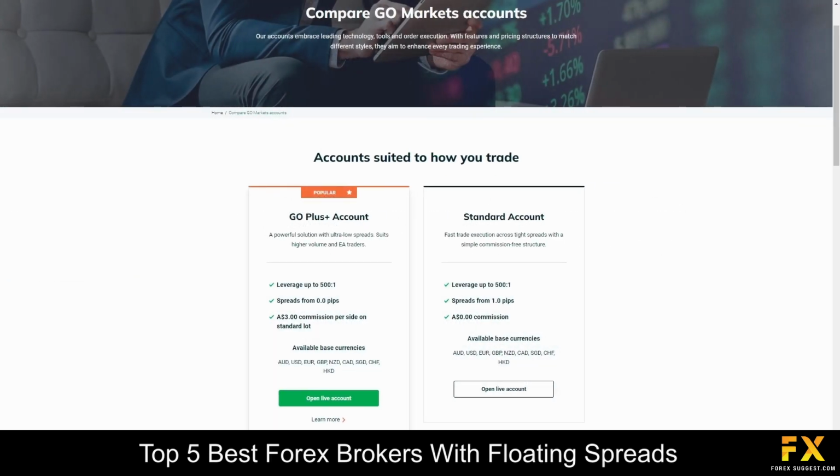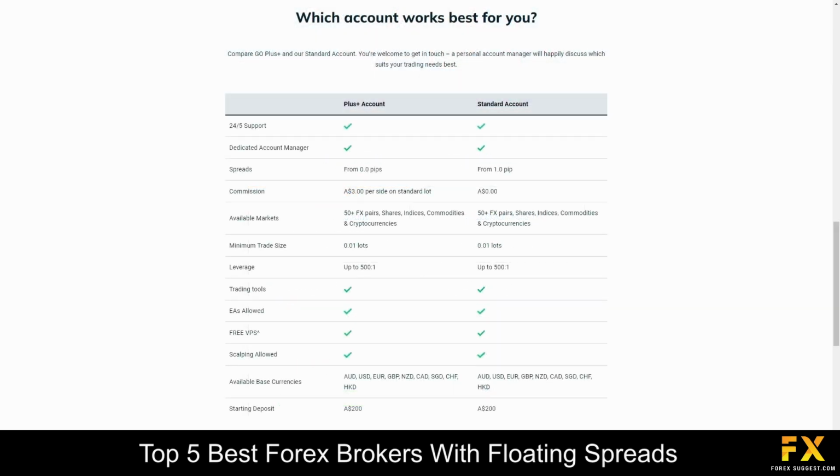Go Markets offers 2 types of live trading accounts, and clients also have the option to use a risk-free demo account that they can use to practice on or to test new strategies. Both accounts require an initial minimum deposit of $200 Australian and allow traders to be leveraged by up to 500 times the initial deposit amount.